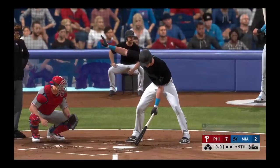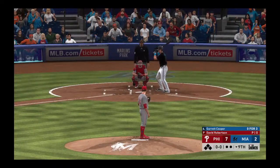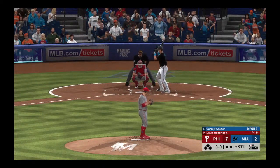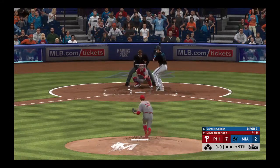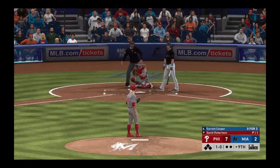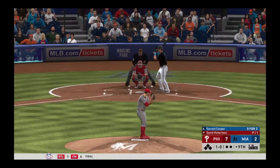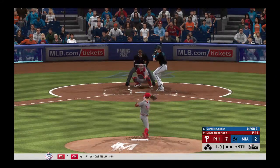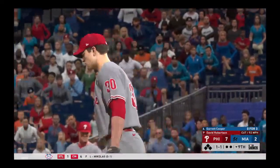All set for the bottom of the ninth. And standing in is the DH, Garrett Cooper. The designated hitter, Garrett Cooper. First pitch coming. Here it is. 1-0. Now here's the pitch. Swing and a miss. Little too anxious there. 1-1.